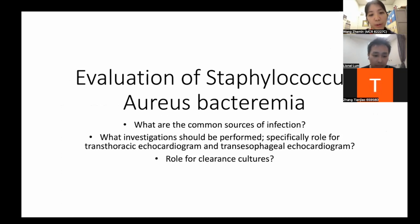Yeah. So this brings us to our next point of discussion, which is regarding the evaluation of Staph aureus bacteremia. As we are wondering, what are the usual common sources of infection, and what investigations should be part of our evaluation workup for Staph aureus, and whether there is any role for TTE or even TEE, as well as clearance cultures.